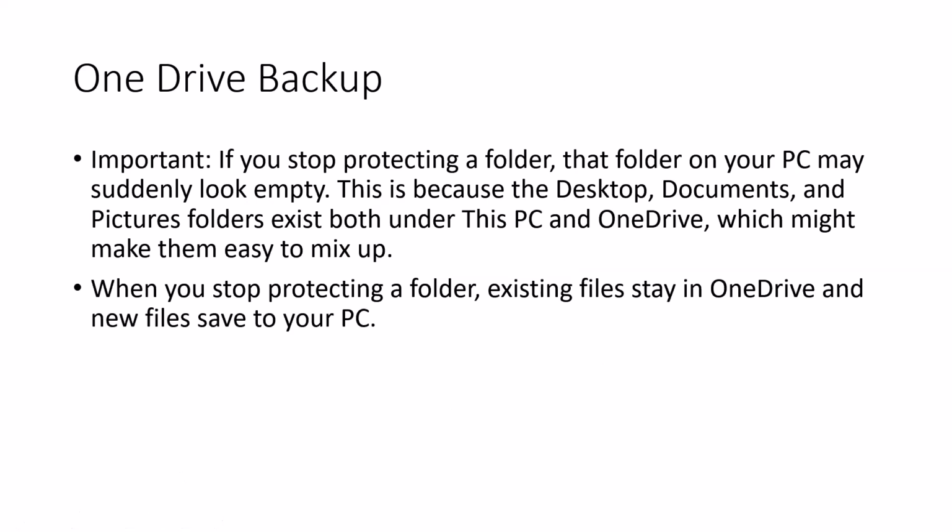So as I said before, if you remember that other applet, if you should stop protecting a folder, that folder on your PC may suddenly look empty. This is because the desktop, documents, and picture folders exist both under this PC and OneDrive, which might make them easy to mix up. So when you stop protecting a folder, existing files stay in OneDrive and new files save to your PC.